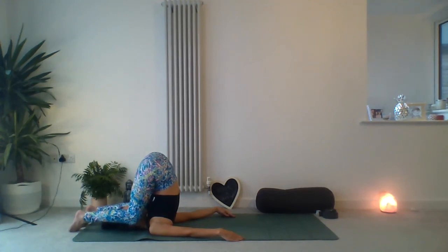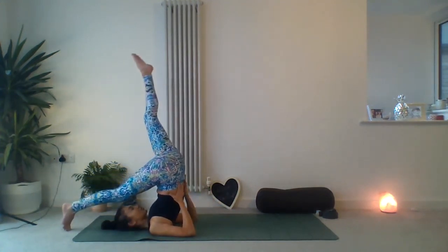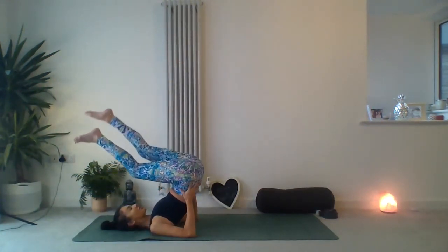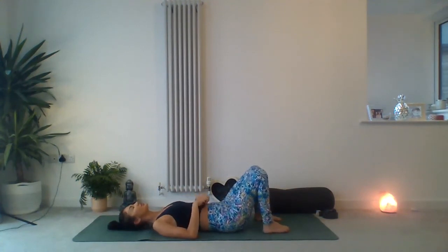Couple more breaths here, 2 more breaths. And then slowly start to release, again using the hands on the back to support you, bringing the legs away, and then slowly making your way down to the mat, releasing the spine. Bring the soles of the feet to the mat and pause here for a moment. Taking some deep breaths.